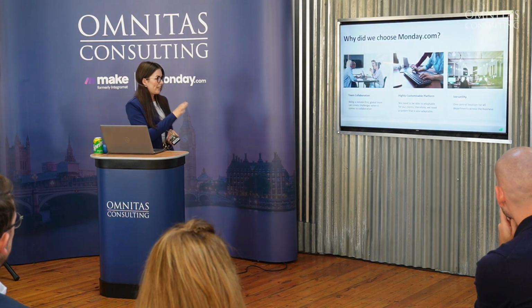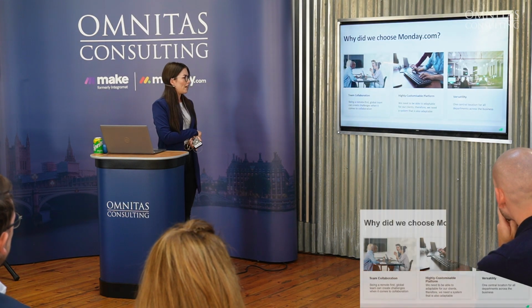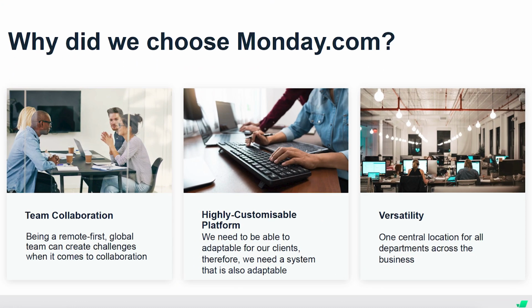So these are the 3 key things that we were looking for, really. Team collaboration is huge for us. As I said, we are a global team. We're also remote first, so that can create challenges. We have a huge team over in India, a fairly big one here in the UK. We have people in the US, and then every other country in between as well.